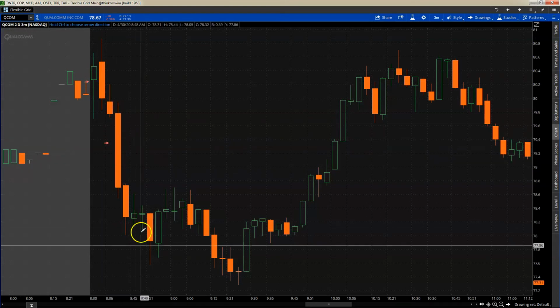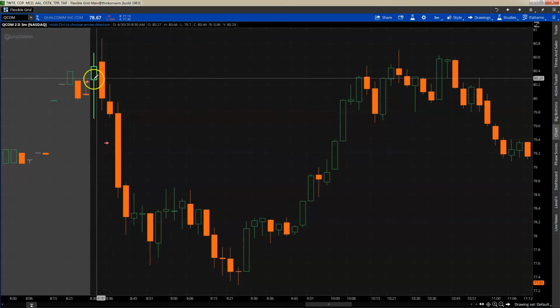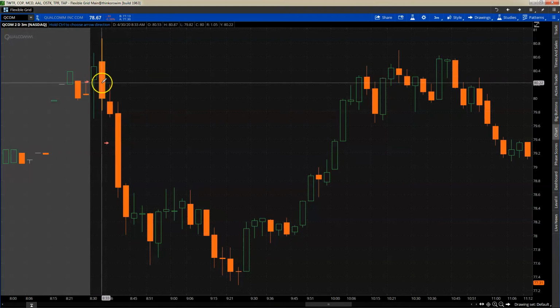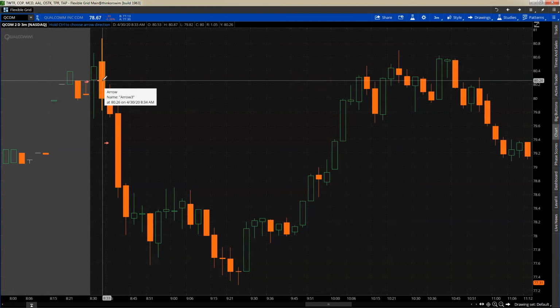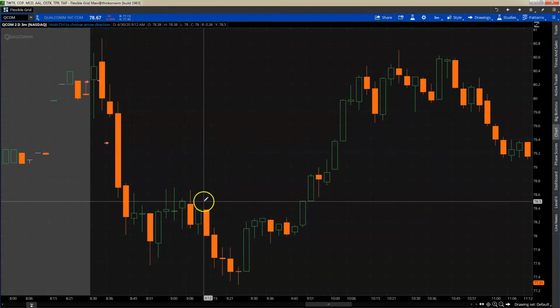I didn't get the rest of this flush on the second candle, but I got it here. That's when I did my entry right up in here. On the second candle, I waited for that 3-minute candle to close, and then I actually got the position right up in here, right at that arrow at 80.26. So those are my trades.